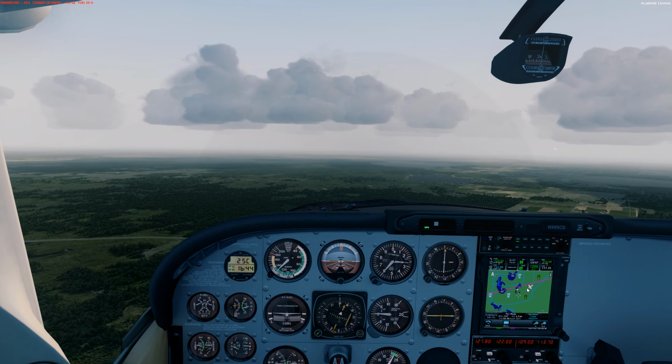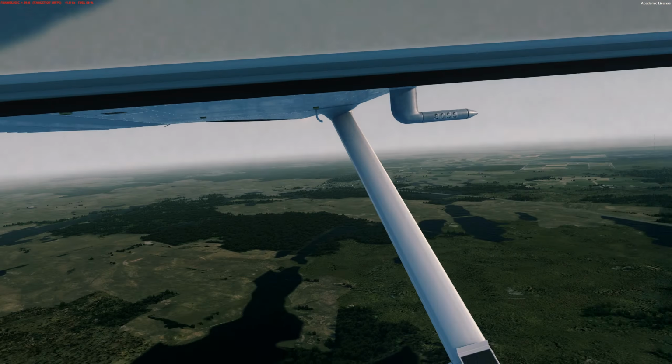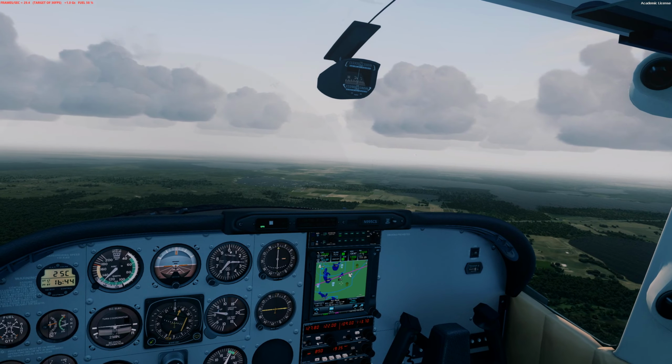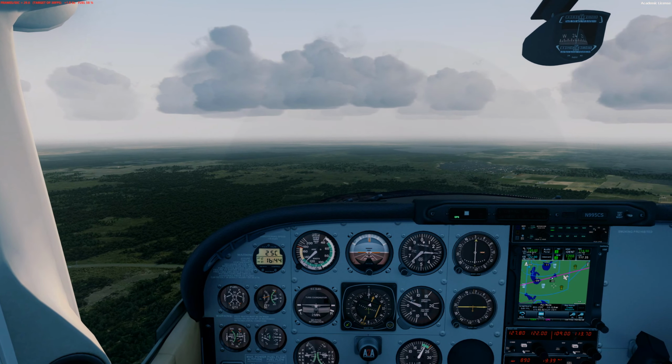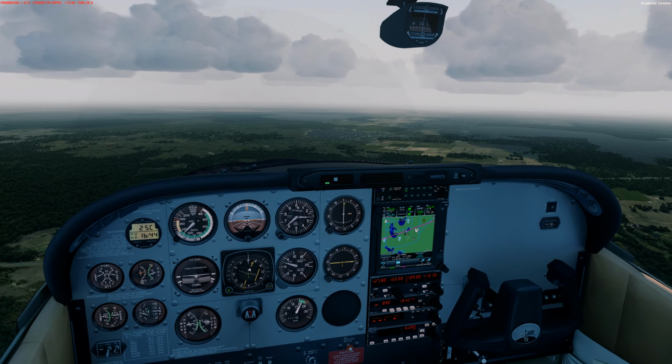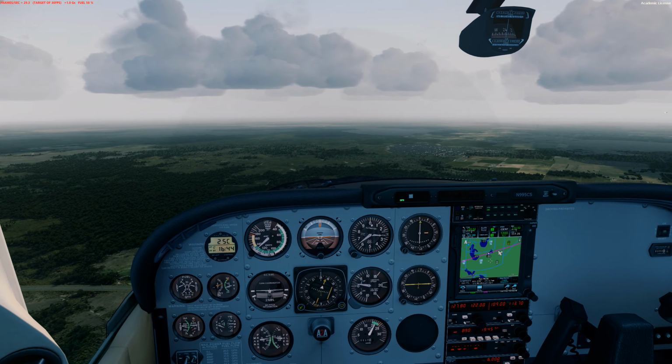Southwest 1738, Orlando approach, roger, altimeter 2993. Orlando approach, Southwest 57 with you, 8,800. Southwest 57, Orlando approach, roger, altimeter 2993.